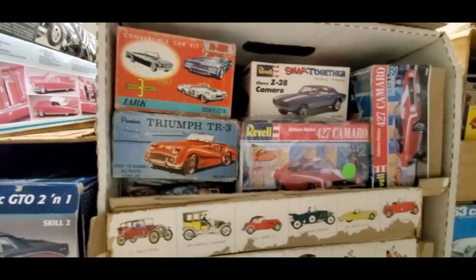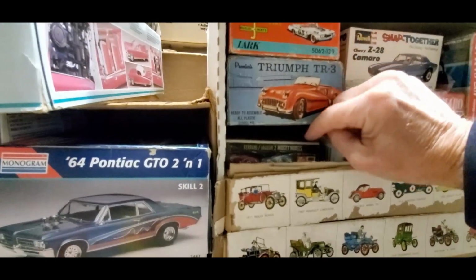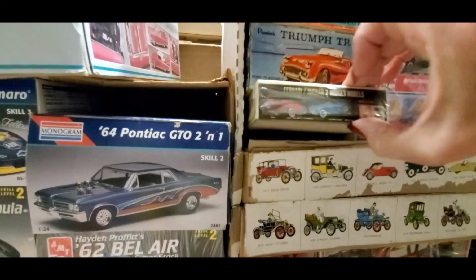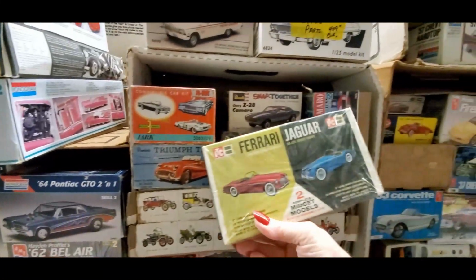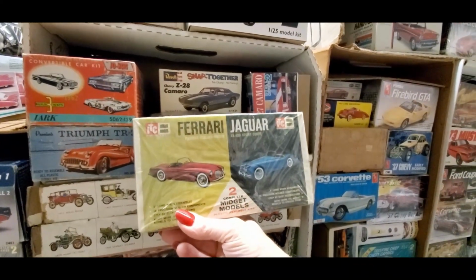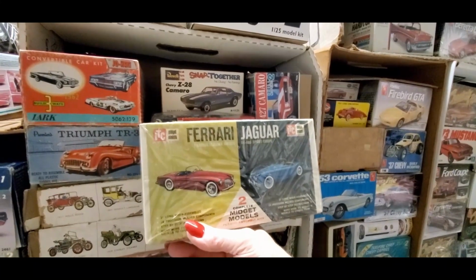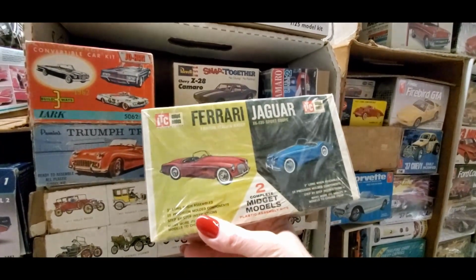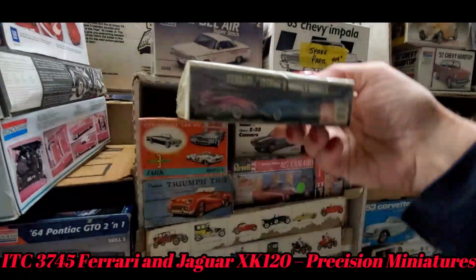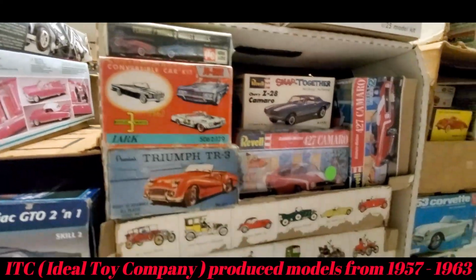TR3. I had one of those when I was a kid, a TR3. I'm not even going to try to pull those big kits, but this one I have to pull. 2-in-1, the Ferrari and the Jaguar. All they say is Ferrari, famous Italian racer. And I don't know what it's supposed to be. 3-inch long when assembled. That is ITC, midget models.